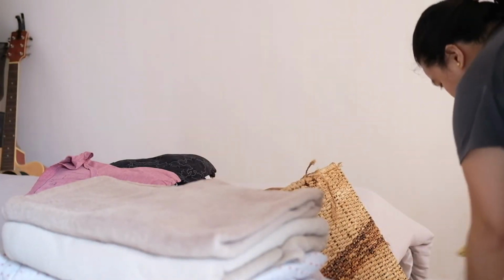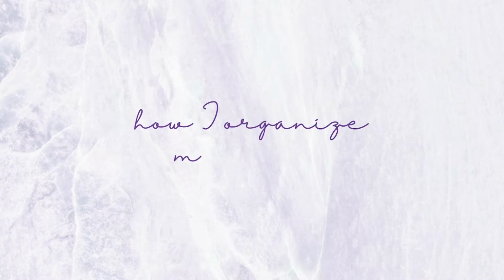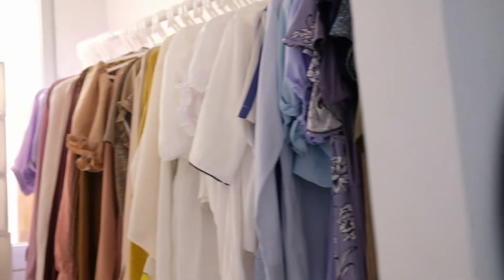Laundry day means fresh sheets and lots of clothes to organize. Today, I will try to share how I keep my closet organized. Tip number 1 is to categorize your clothes.